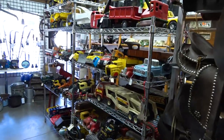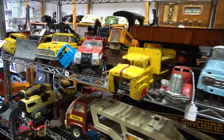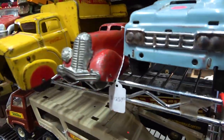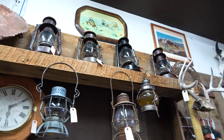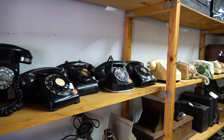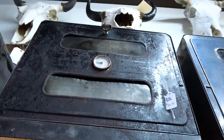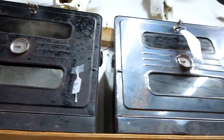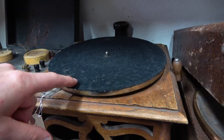Oh wow, look at these old cars. Mostly from the 70s era, I would guess. That one's probably really old, actually. Some clocks, old lanterns, a bunch of old telephones. These things are cheap, too, about $45 on average. It's a little bake oven. Music radio. Look at that record player.